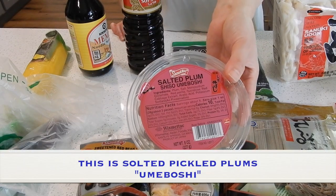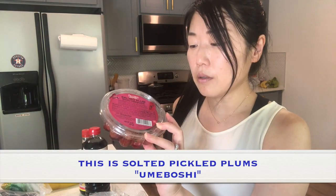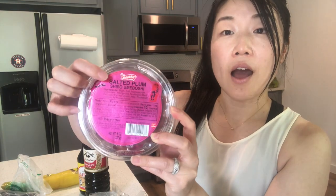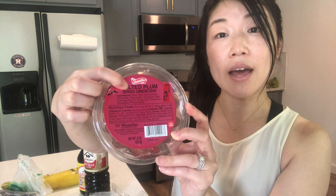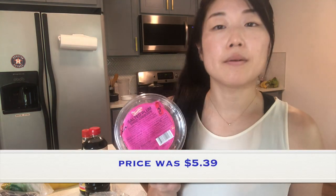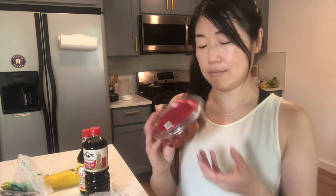This one is ume, pickled plum. Salted plum, umeboshi, pickled plum. This brand, Shirakiku again. That's nice. I think it must taste good. The price was $5.39. Yeah. Other products are also around that price.